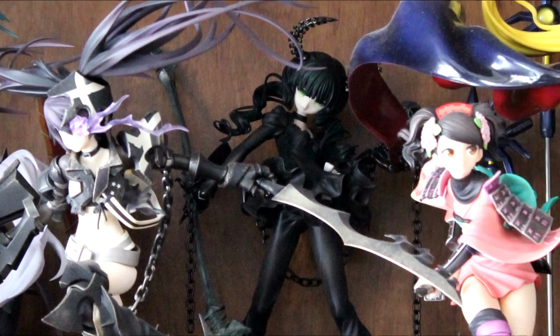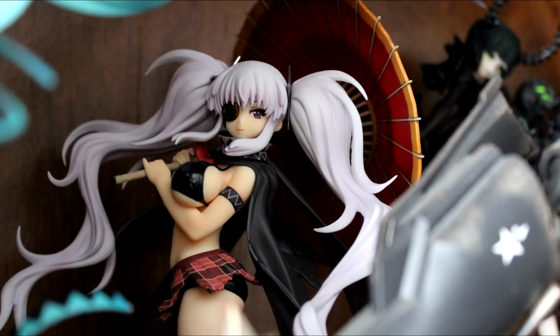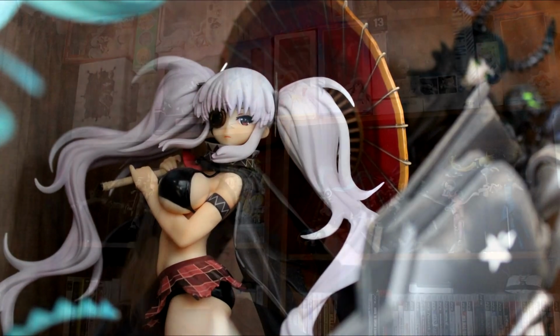And over here is the first figure that I ever picked up, and that's Momohime from Muramasa. It is by Alter, and it is a beautiful figure. I love that. But there is some stuff on here for Dan, as he doesn't like to point out. But in the back there, we have, blanking. In the back here, we have, what's her name? Yagyu. Thanks for helping out.